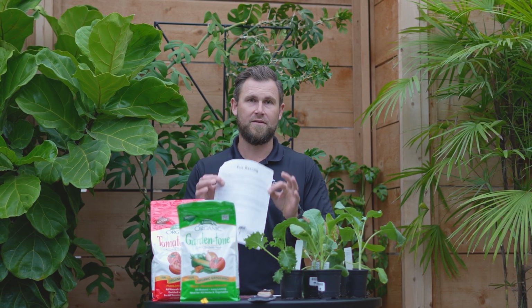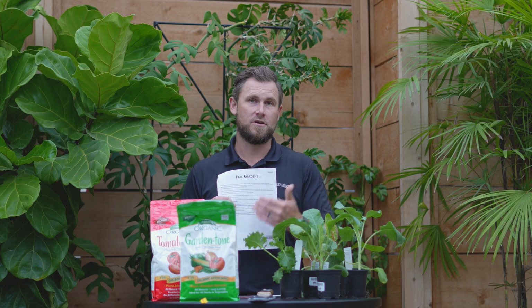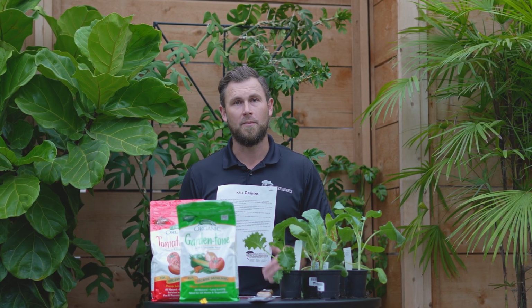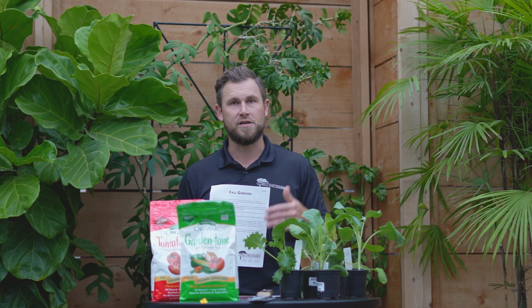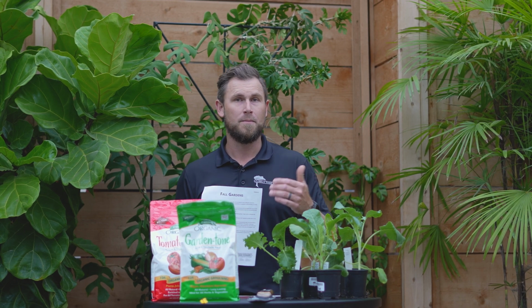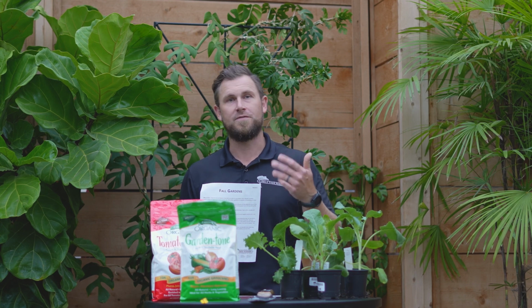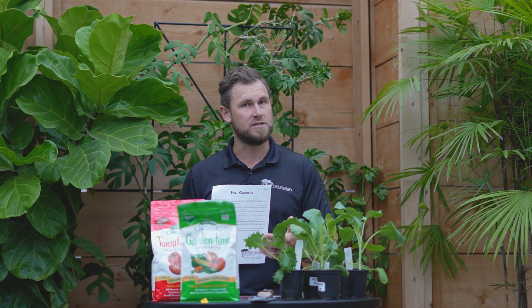Another thing we do have here is a fall garden care sheet, and this is also available on our website at www.familytreenursery.com. And we actually have all of our care sheets on different categories of plants and different aspects of gardening that you can access on the website if you're needing some more information or are curious about something.